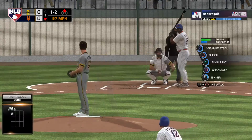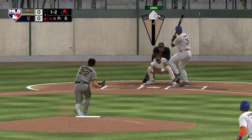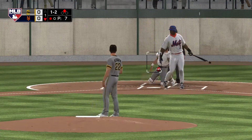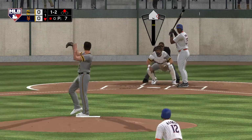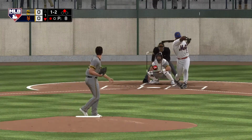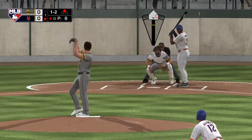1-2 to Frank Thomas. I'm pretty surprised by the location on those last three pitches. The book on him is that he hits the away pitch pretty well, and he just saw three in a row out there. So does he go back out there again? No, Matt, I expect him to mix it up. Most catchers won't call for the same location over and over and over.